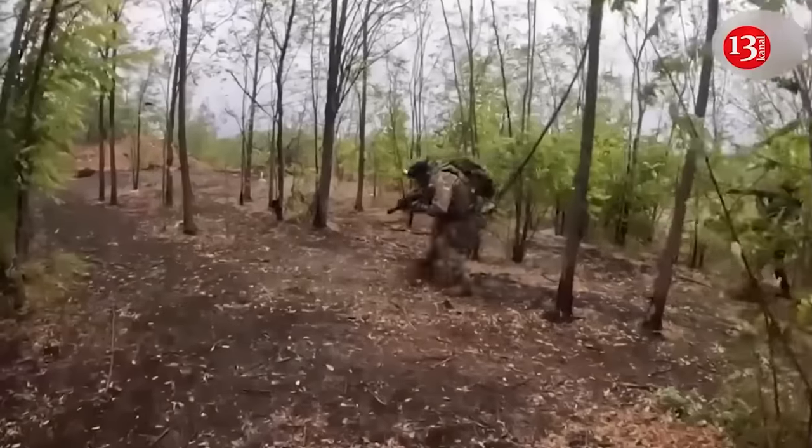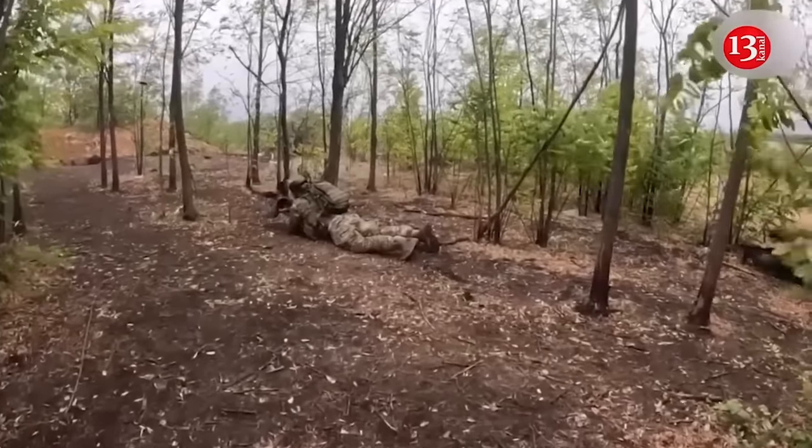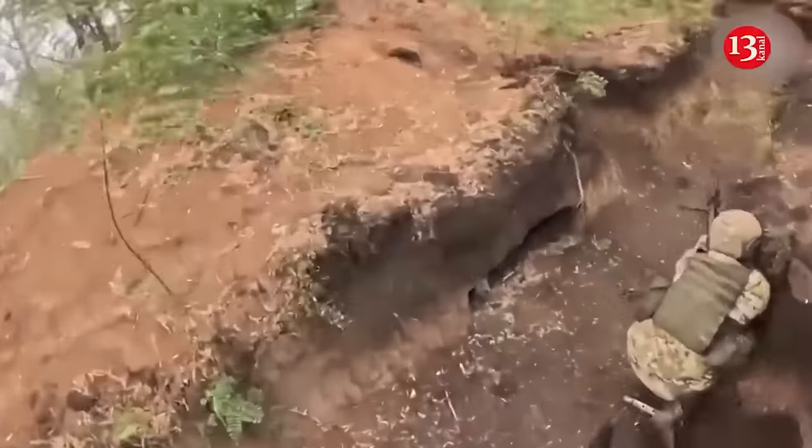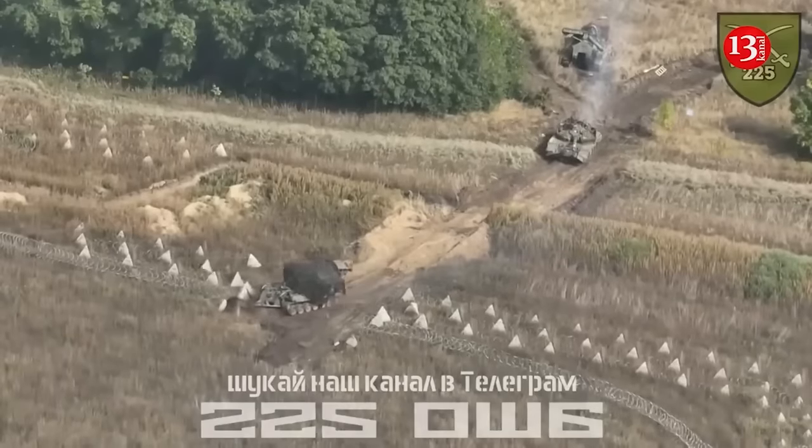Since the counteroffensive in Kursk, Russia has intensified frontline attacks, swarming Ukrainian positions with mass infantry assaults. Ukrainian forces are suffering from a shortage in manpower and weapon supplies.